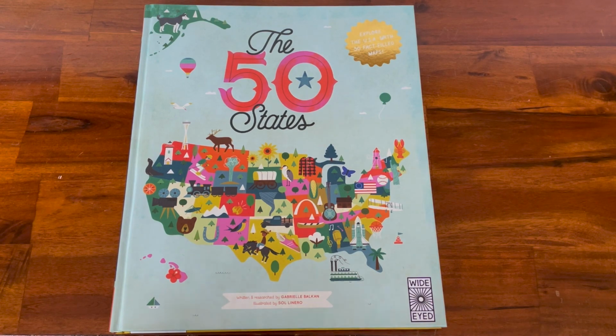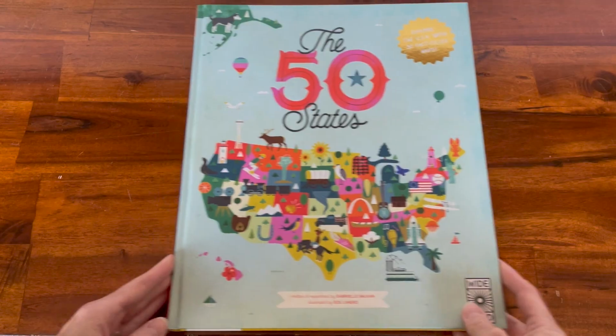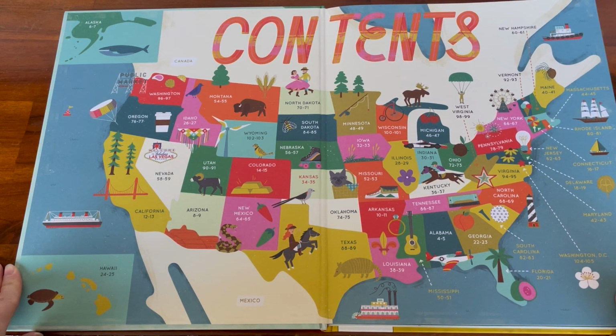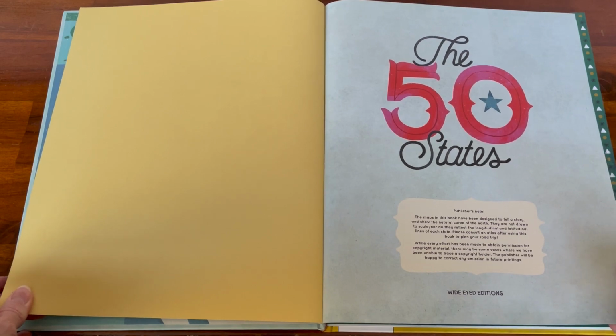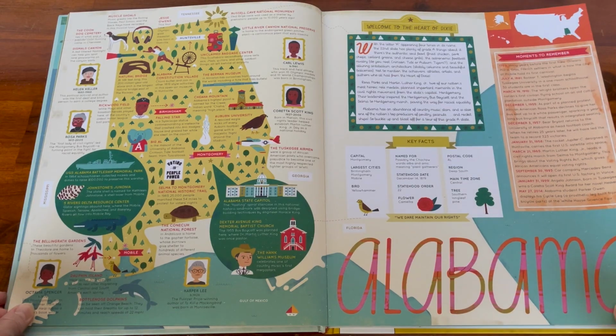Last is The 50 States: Explore the U.S. with 50 Fact-Filled Maps. First of all, I love the way the table of contents is laid out. Next is going to be a page where it talks about exploring this book and getting to know the symbols on every map. Then it'll get right into the states.